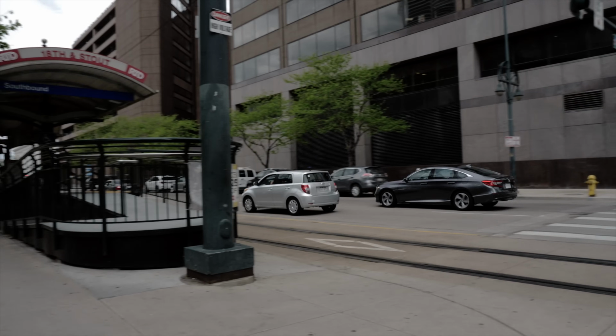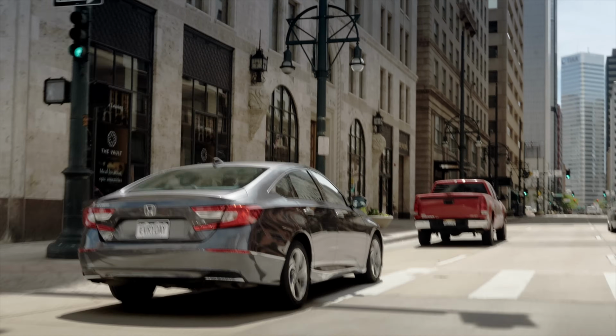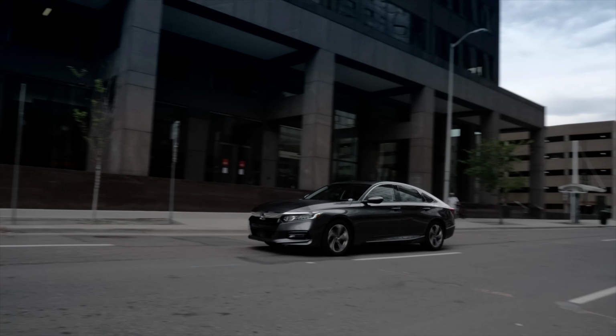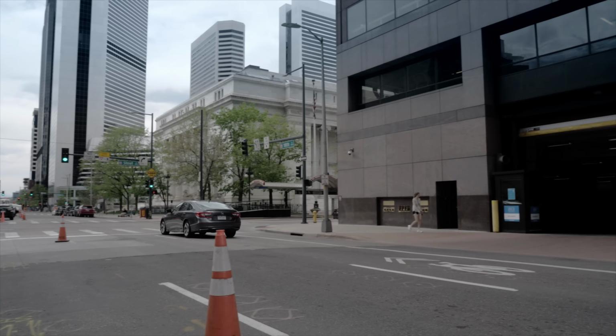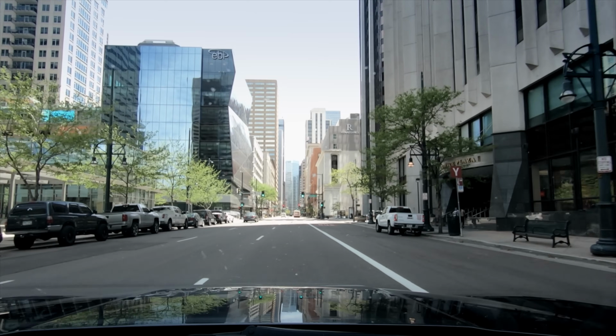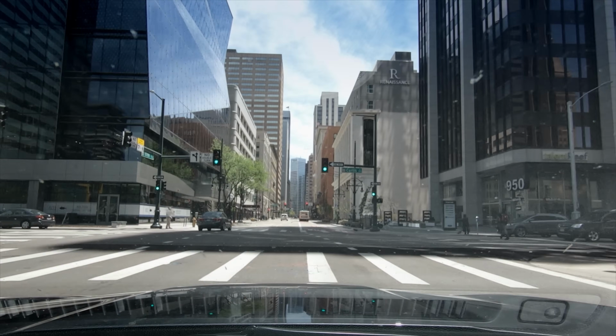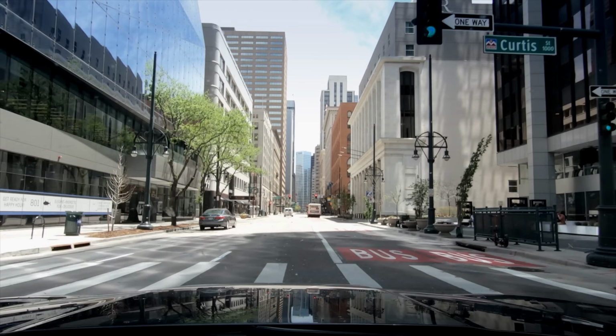I'm now in the 2020 Accord EXL. This mid-trim level is $31,200. You do get a lot for your money. This Accord is about the middle of the pack, but unfortunately that means we wound up with the smaller engine. This is the 1.5-liter turbo. You really want the 2-liter turbo. It has nearly 300 horsepower and torque. This has about 190 of both.